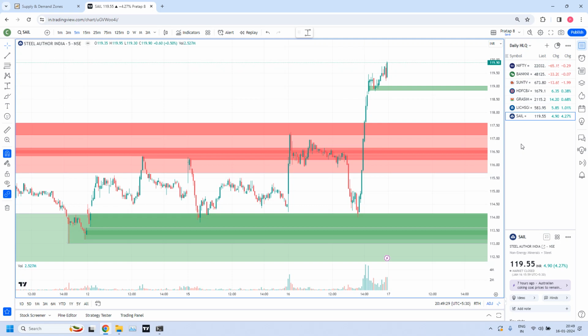But in favor of the secondary price direction. That is, secondary price direction is from demand zone to the supply zone. So that means it is a 75 minutes high liquidity zone. In that again, we have a 5 minutes high liquidity zone. Moreover, the trend is very strong. Trend is our friend. It is in favor of the trend.